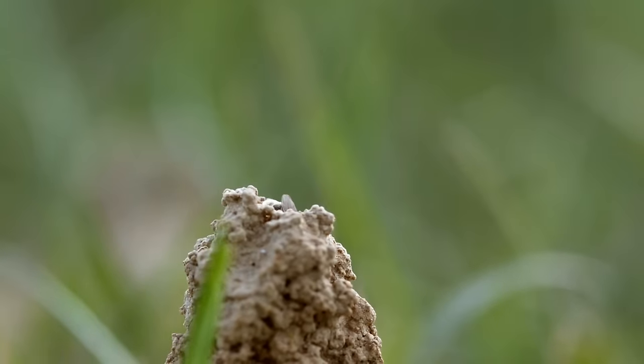A bee orchid unfurls its enticing bloom. It seems irresistible. But the bee has detected the deception. A wasp also quickly abandons the rogue flower.